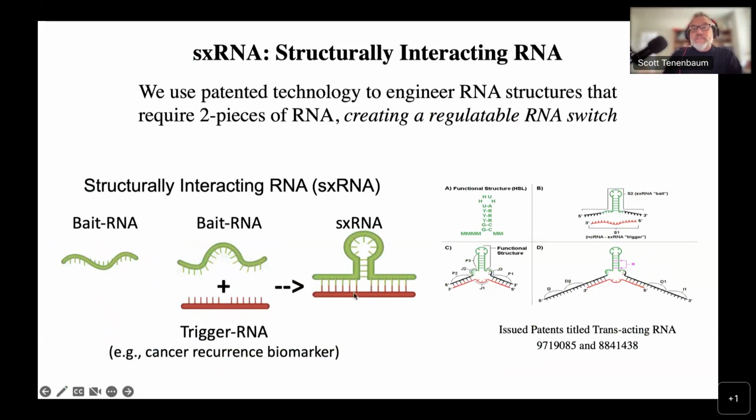This is the off form, this is the on form, and we can control whether these little RNA nano switches are on or off by requiring that both pieces be present. And typically, we're requiring that one of the two pieces is coming from a pathogen like a virus or from a disease cell. The know-how behind how you design these two-piece switches has rules, and those rules are the basis for 3 patents that have already issued. Our company, sXRNA Technologies, has licensed these from SUNY, and we have the exclusive rights to commercialize basically any design of two-piece RNAs as a switch.